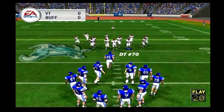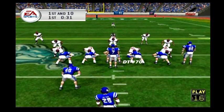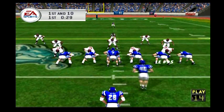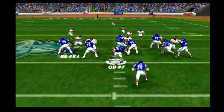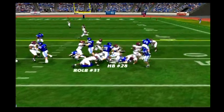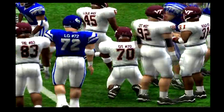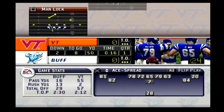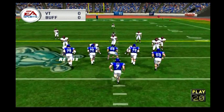It's first and 10. This is the seventh play of this drive. Four-man front by the defense. Number 28 on the give. Tackle at the 50-yard line. They'll get two on that one. Second and 8 coming up here. Eighth play of this drive coming up.